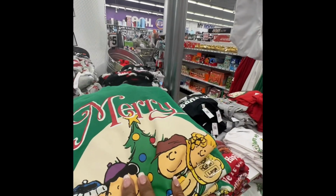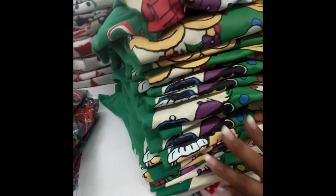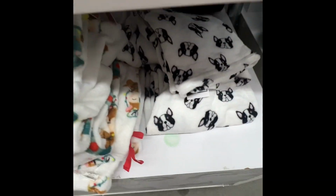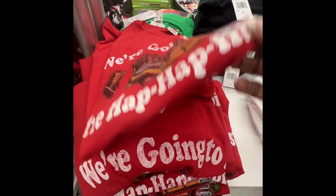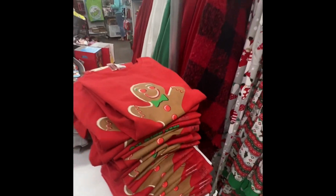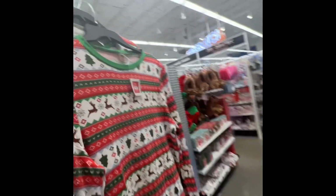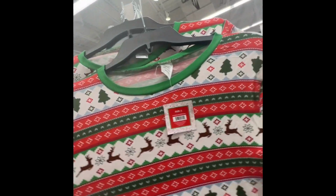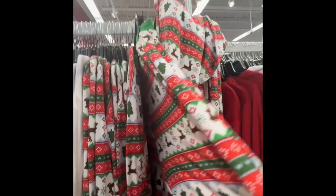Oh, and they have Merry Christmas t-shirts and stuff. Very nice. Santa Claus is coming to town. Very nice t-shirts. All kinds of t-shirts, gingerbread, stockings. Okay, look at the pajama pants. I mean shirts. Okay, large. Let's see, I'm looking for the extra large. Oh, they have the Christmas pants.